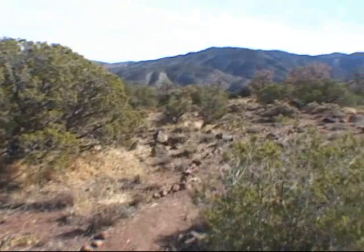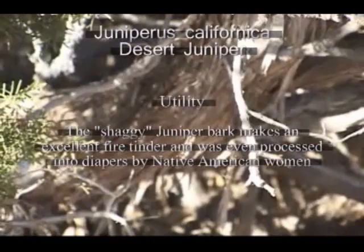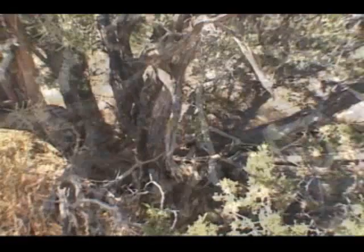In the utility category, the juniper works wonders. The bark of the desert juniper is shaggy and makes a great fire tinder and was even processed into diapers by local Native American women. The dried bark is also easy to find in rainy conditions as the tree shelters it from the storm, making it a great survival fire tinder.